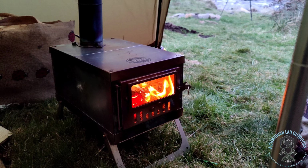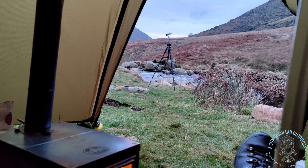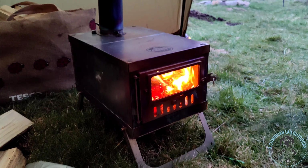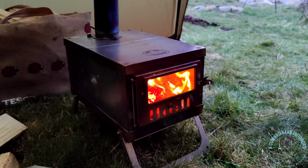So yeah, that's me, just lit the stove. As you can see, we've got a lovely view straight out the tent onto the river. So yeah, we're just going to get the stove going. It's about 4:30 at the minute, so we are starting to lose the light.